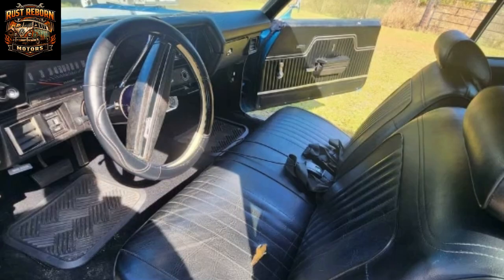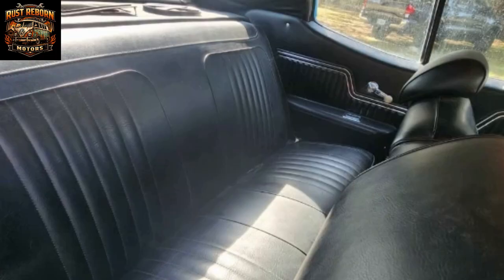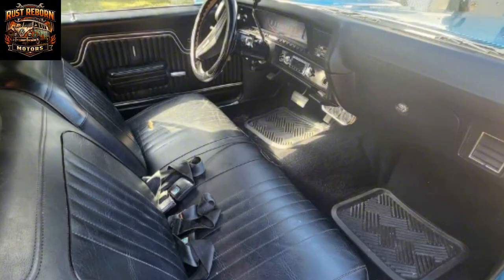Together, these components make the car far more capable than a stock cruiser and give it the foundation to handle additional power or more aggressive driving if the owner chooses to go that route. Visually, the car benefits from new Boyd wheels and tires, which give it a modern, aggressive stance while still complementing the classic Chevelle body lines.